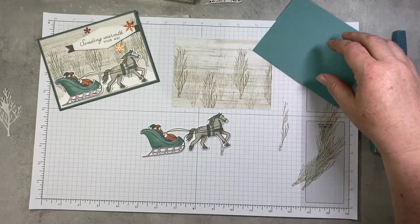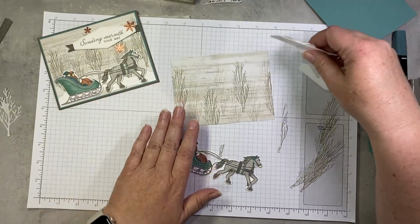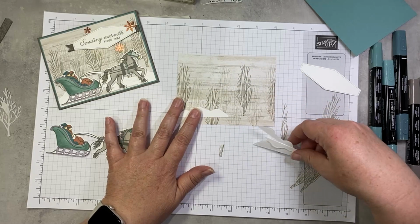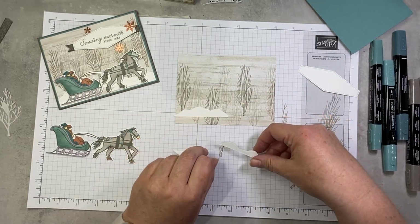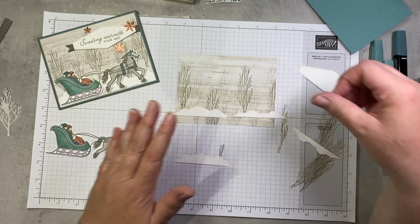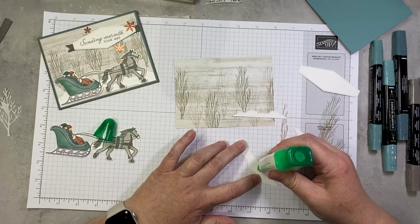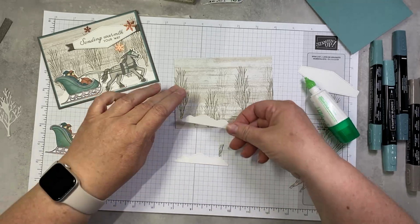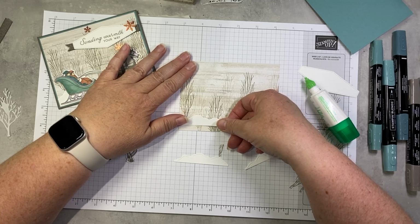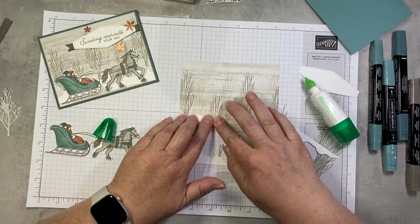Then I'm going to pull in my snowdrifts as soon as I find them. Where'd they go? There they are. And we are going to build our snowdrifts across in behind our horse. So I've got 4 of them. There's 2 different sizes, so I've die cut them a few times here. So I'm just going to go ahead and lay these down with a bit of liquid glue. And I do like, again, to use my grid paper to help me get this straight, because there's nothing worse than a horizon line that's crooked. Looks a little odd.